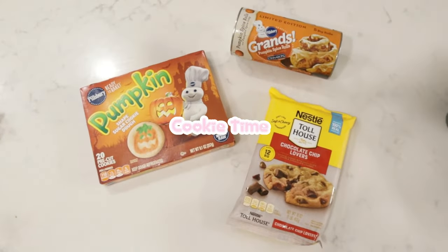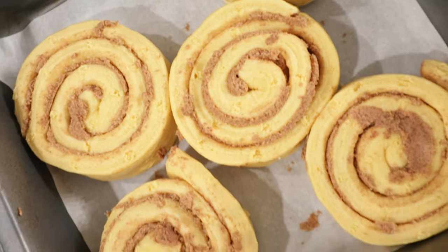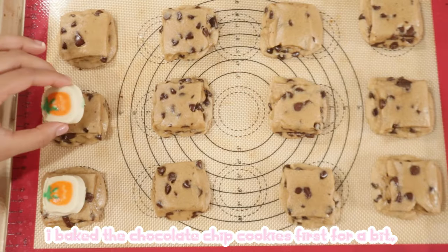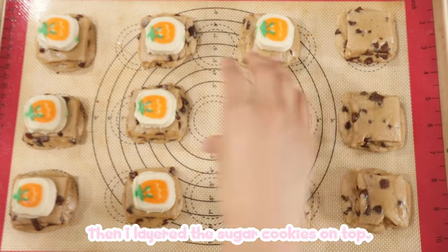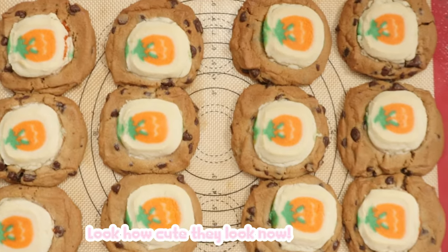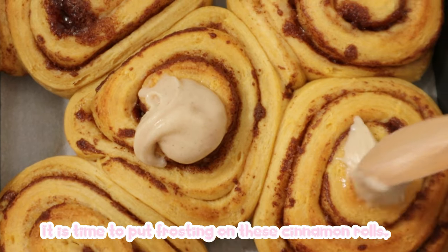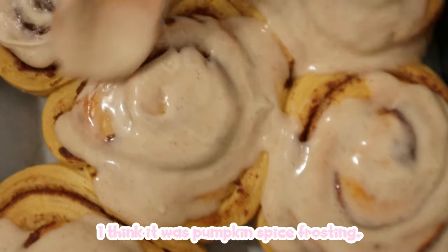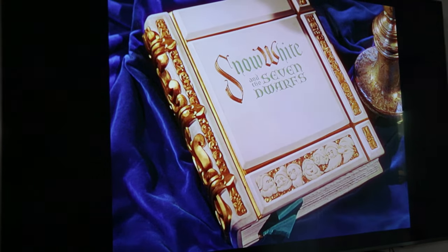I also made these cookies that have been trending all over TikTok. My sister was craving the pumpkin spice cinnamon rolls, so we made those as well. Halloween is my favorite holiday and I love Disney movies, so this was a lot of fun.